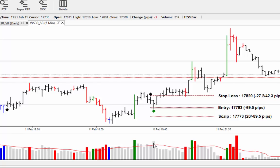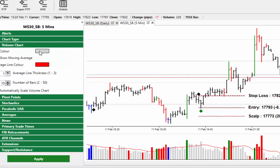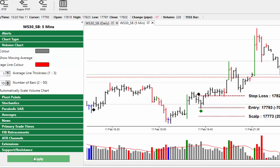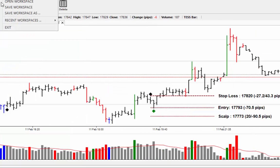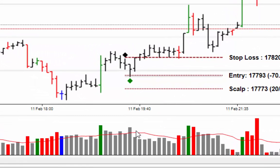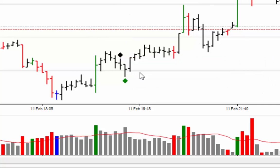However, if you look at this price bar here, and I'm just going to change the color of the volume for you just so you can see this. Let's go for a slightly darker color. It's probably clearer now, and you can actually see there's a spike in the volume on this bar as well. So this spike coming in brings the market back above the 17,800, and then we switch and the market then goes up as the new buying takes hold.